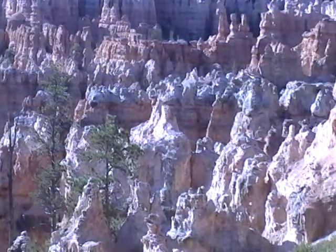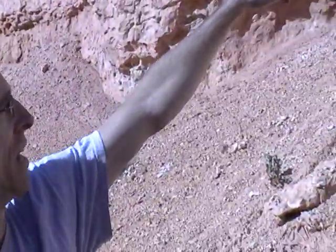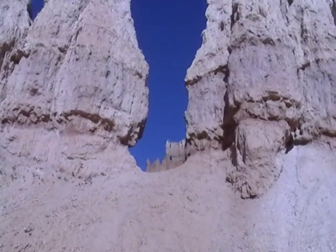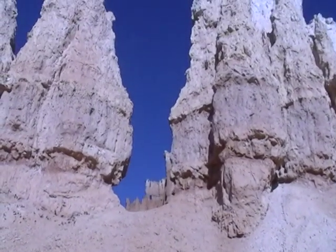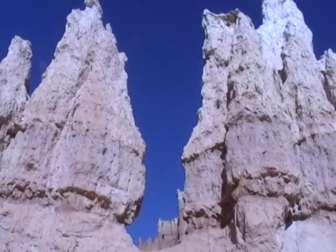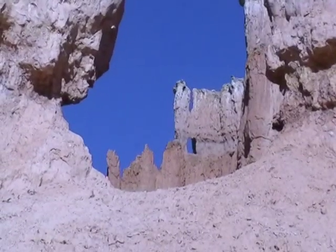So you can see behind me up this way, there's a really blue sky. And if you come around here, you can see a window in that fin up there with the blue sky coming through the window. And that'll eventually fall apart. That hoodoo will fall down and the canyon will move westward because the fins are getting worn down at their very tips. In 3 million years, this will all be gone.